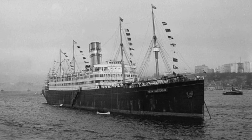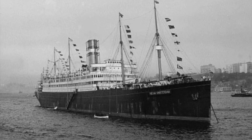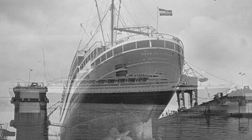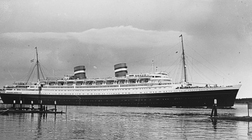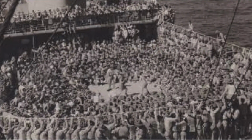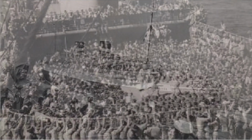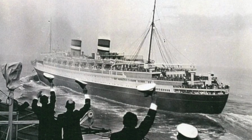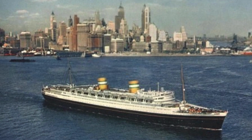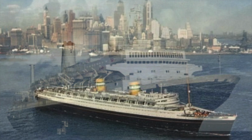The inaugural ship started transatlantic crossings in 1906 and was eventually succeeded in 1937 by the second Nieuw Amsterdam, which was converted during World War II to transport 9,000 Allied troops at a time to their needed destinations. After the war, she continued making transatlantic sailings until Holland America's 100th anniversary in 1973.